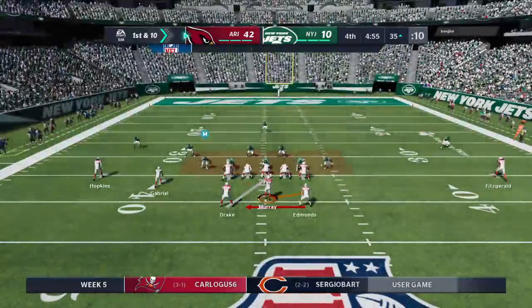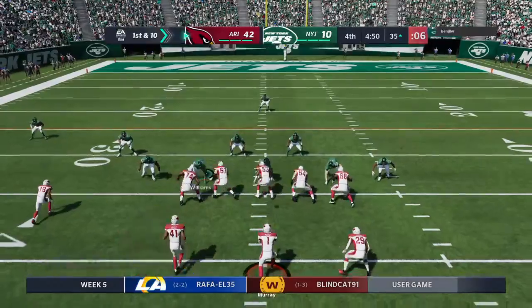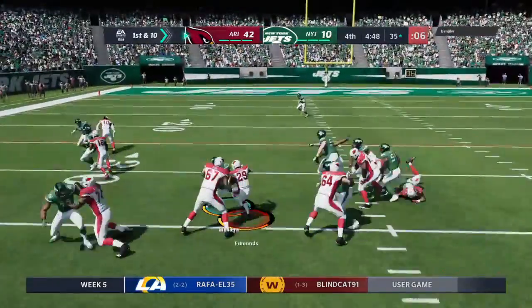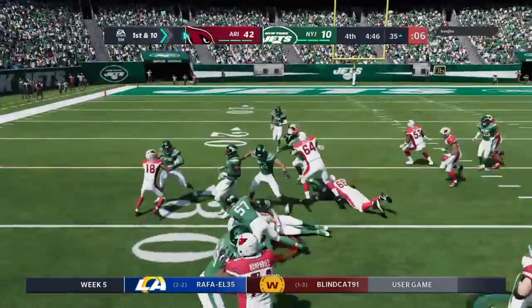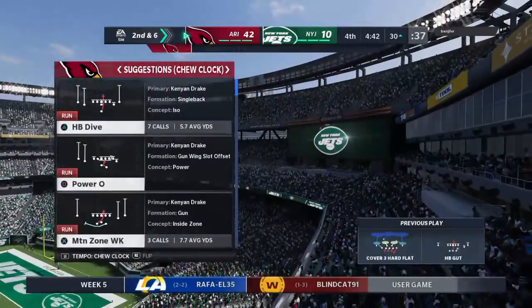So how about this for a change in field position? From inside the 10, here's first down on the other side of the field. Edmonds running out of the shotgun. It's a pickup of 4, and it'll bring up second down.